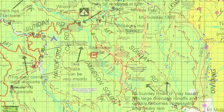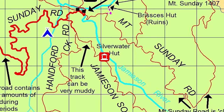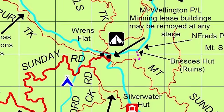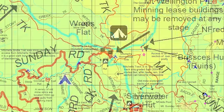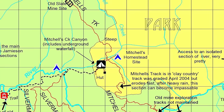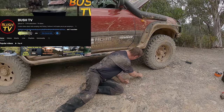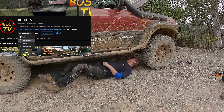Well, I'm off again and I'm heading over to the other side of the ranges to check out a hut that I haven't seen in quite a number of years. Things don't go to plan, so I end up camping in a pristine little spot down at the Jamieson River. After that, I head off to Mitchell's Flat to check out the underground gorge. Absolutely spectacular. From there, I head up to the old slate mine, where things don't go to plan, but you'll have to check out episode 2 to see what happens.